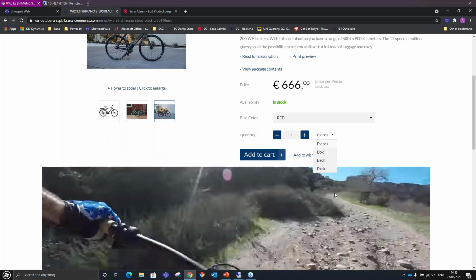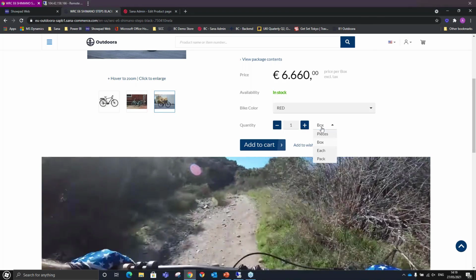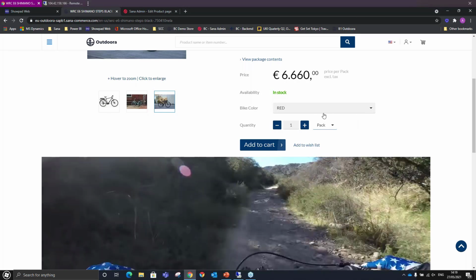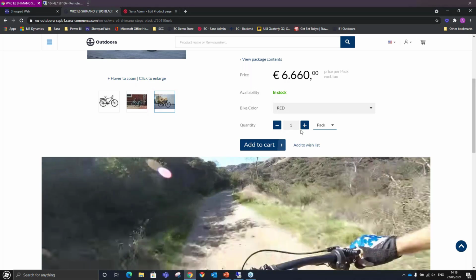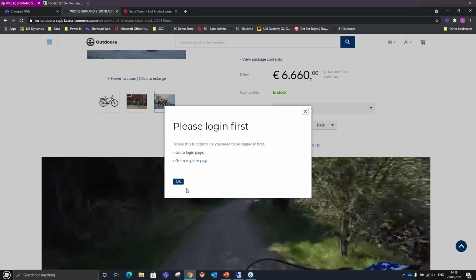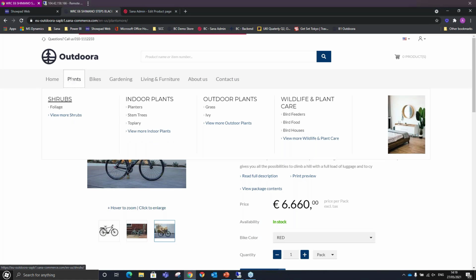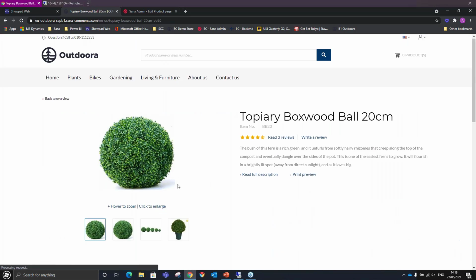And also, we can do pieces. I could buy boxes, or I just buy them each. I might want to buy a pack. However your business is set up around the inventory, we can pull that through into here, and then we can just choose the quantity, add to cart, or add to wish list if we want functionality around B2B. Okay, so all of these pages are very similar, but again, I think the good thing is they can be heavily customized along the way.